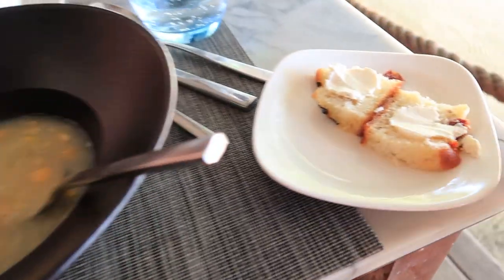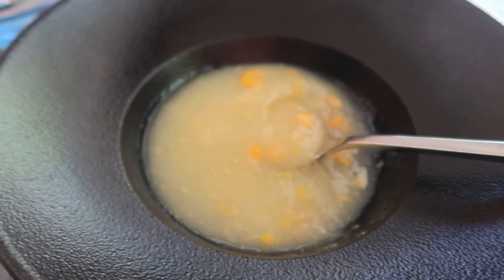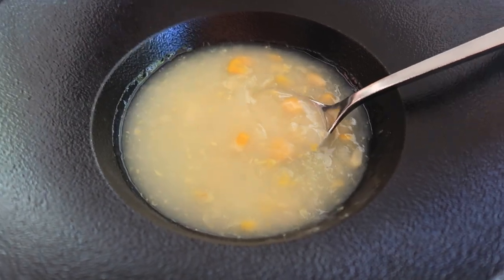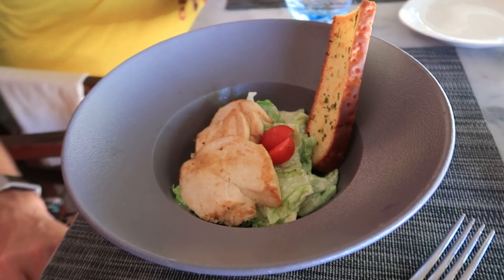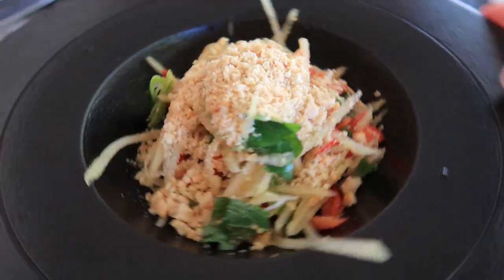Right, so lunchtime, you get some little focaccia bread to try. And then I have got some sweet corn soup, which is very nice. And then Chris has gone for a traditional Caesar salad. Also got a papaya salad for Chris and I to share. Somtom.